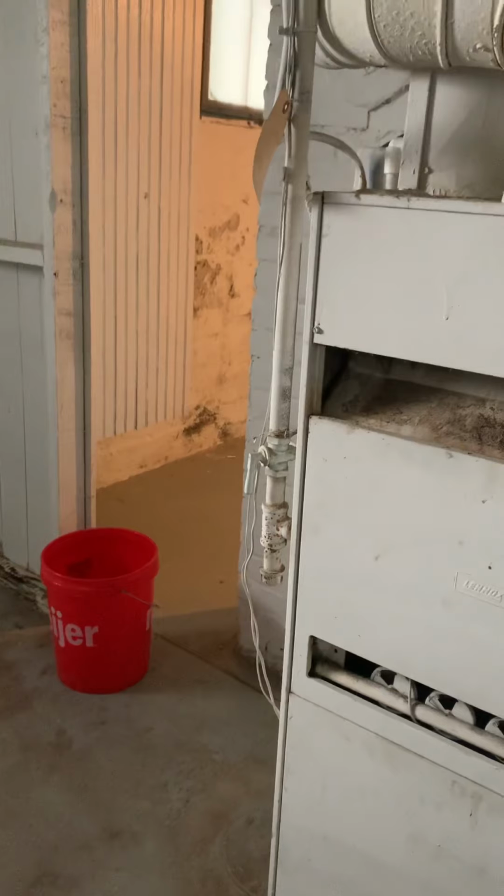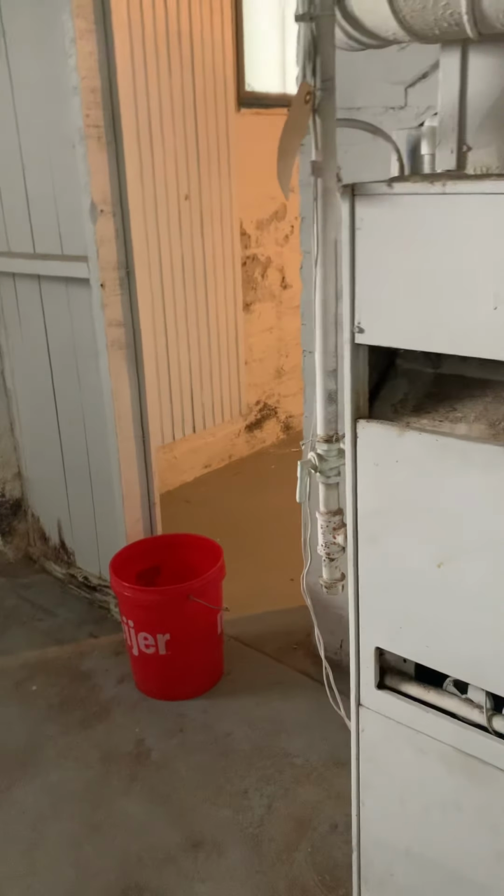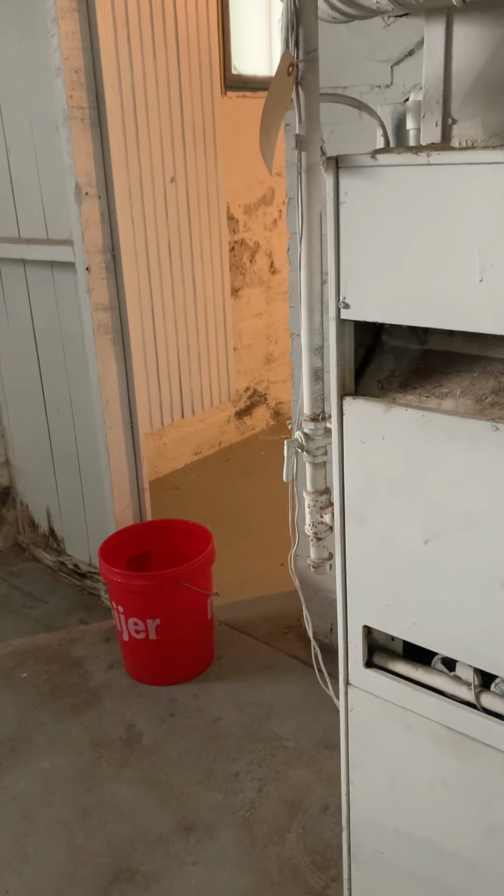There's our furnace. Somebody has painted it. It's old. It's a Lennox, but it's old. Budget for a new one of those. It's not noisy. It's quiet as can be, and the Lennox will run forever. But just be ready to put down $2,000 or $3,000 to get a new model in there. Your water heater is older as well.